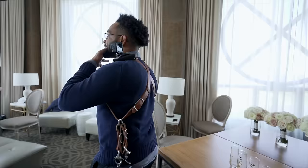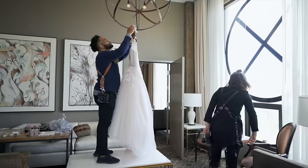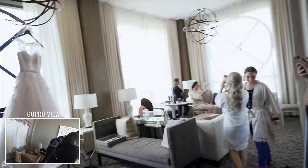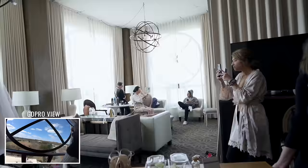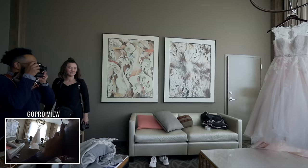So now it's time to take a shot of the dress. Generally, I do not like to hang my dresses in front of windows, but this was the best option in this room. The reason I don't like to hang it in front of the window, outside of it being very cliche, people have been doing it for years, is you're basically fighting the light. You have a white dress in front of a window, so getting a nice shot is hard, especially if you're using natural light. I made a video on how to get epic dress shots. Make sure to check that out at the link above.